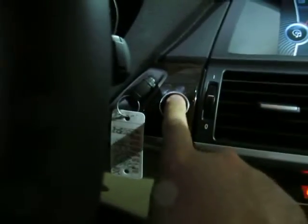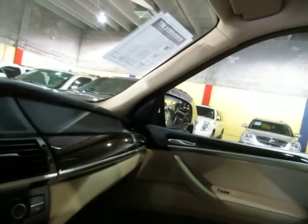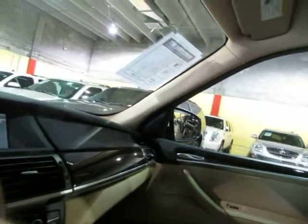All right, let's get it started now. Put the key in the slot, push it in, and you step on the brake and hit the push button start. You don't have to hold it. We're going to start off by turning on the AC. And let's start off by getting the power moonroof open.